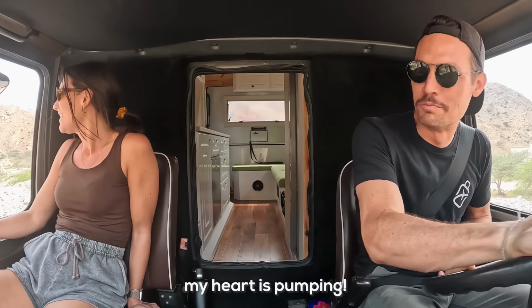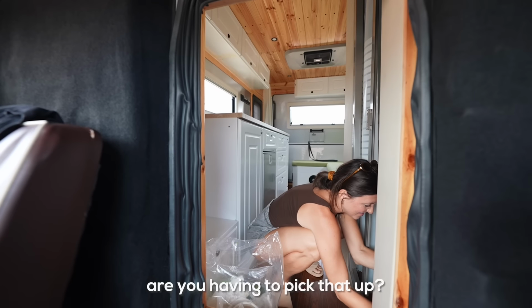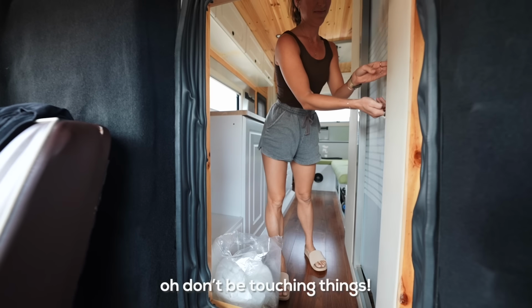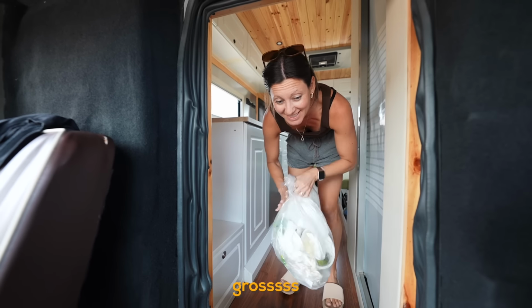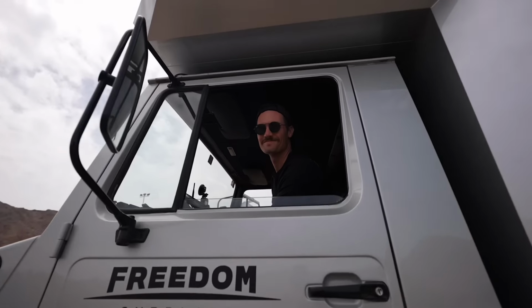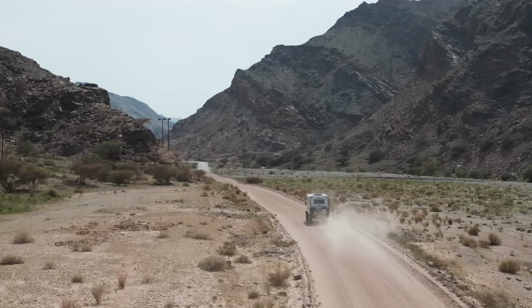My heart is pumping. That's gross. Are you having to pick that up? Yes. That's all used toilet paper. Oh, don't be touching things. Gross. Well, it's hard to see. There's a dumpster right at the bottom of this mountain, making it the world's best campsite. Thank you. All right, let's find some gas. Let's go.